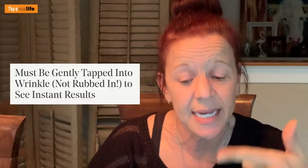I know that it says it happens instantly, and I also know that it says that the results are not permanent. However, it does say if we continue to use it and use it and use it, that maybe we'll see a reduction in our lines over time. It's all of the areas that we want to target. As long as we apply it properly, we'll see instant results. It says so right here. And you know me, I will apply it properly.